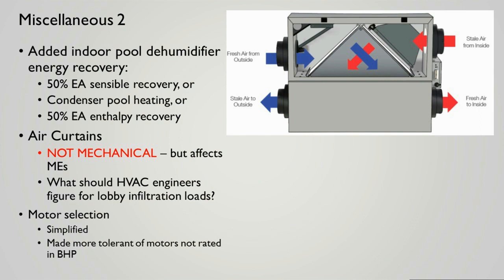I'm very interested to see how this affects lobby heating loads in the cold climate in which I live. The research presented to the 90.1 committee seems to me to be quite solid, and I'm looking forward to seeing results from buildings that we design.